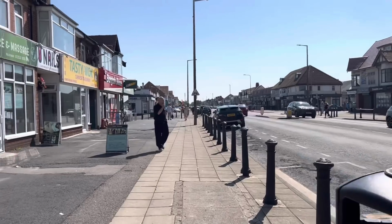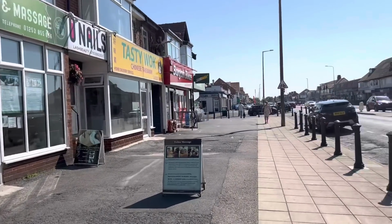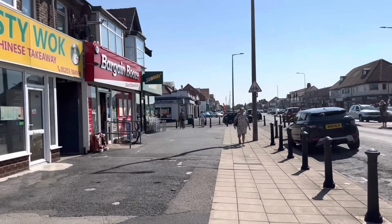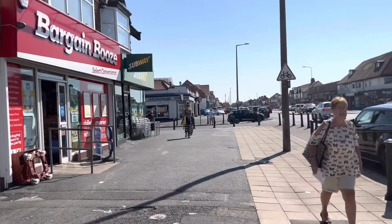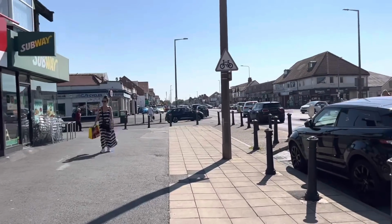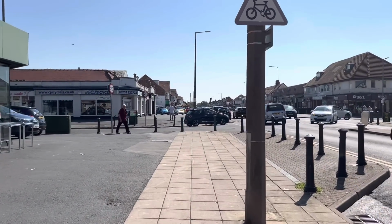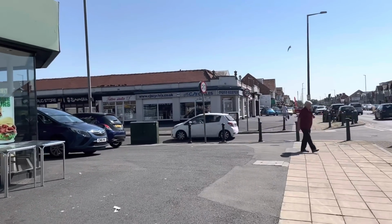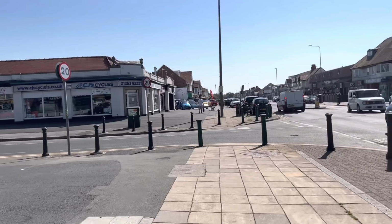So if you were to follow this road in a car, or a bus, you would come up to the Morrison's roundabout, and then next stop is the A585, which is the main road that takes you up to the motorway and wherever you want to go, really. Back home, I suppose, if you're not lucky enough to live in this lovely little metropolis.